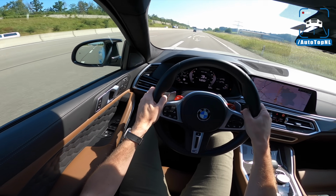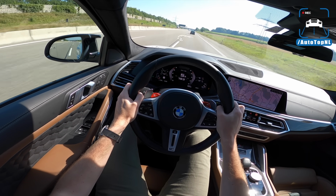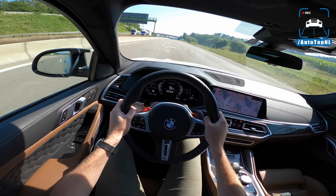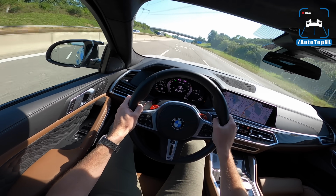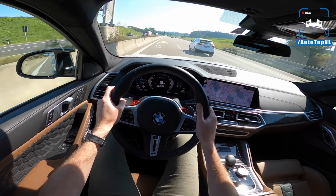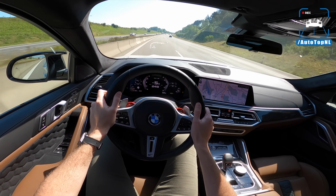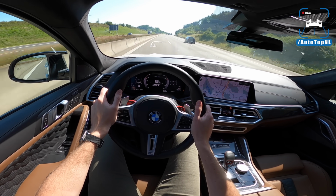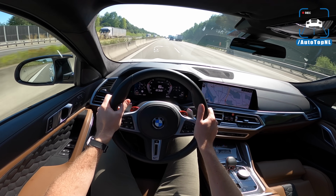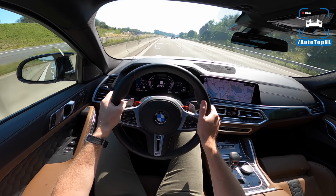Here we go. That's already 100 to 200 in 7.59 seconds, which is absolutely mental. It's also the fastest SUV we've measured from 0 to 250. I mean, it is a crazy, crazy car, this G-Power X6M.